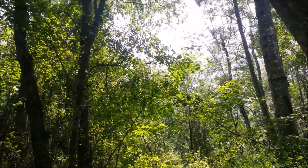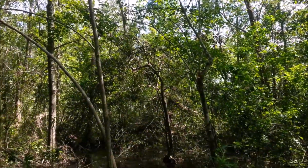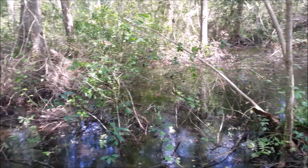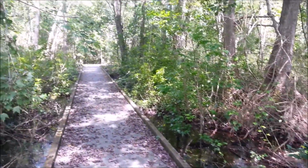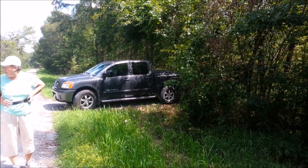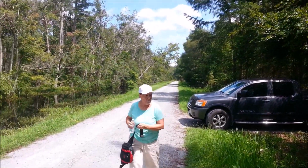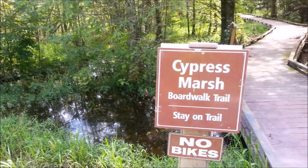So this is the swamp, people. How'd you like to muck around in this for a living? Whoa. I managed to get off the road over there. There's one little spot to park. There's one down there where you turn around. So there's not a plethora of parking places around here.